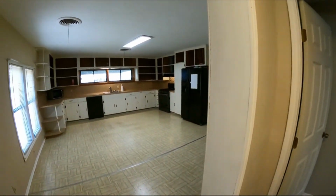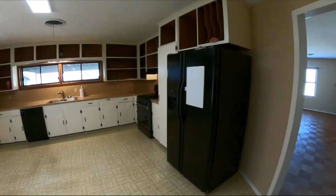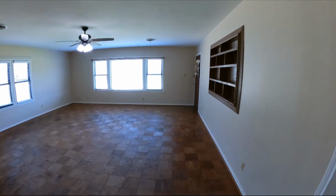Back into the hall and into the very large kitchen. Lots of counter space in here. And back into the living room.